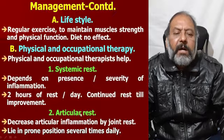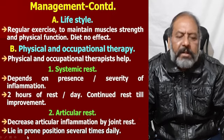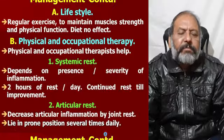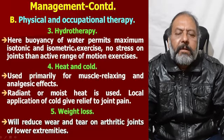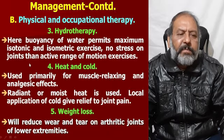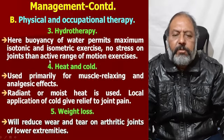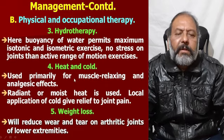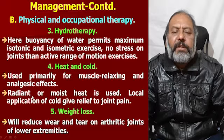The other part is articular rest, that is, decrease articular inflammation by joint rest and lie in the prone position several times daily as a part of the articular rest. Then, physical and occupational therapy. The third parameter is hydrotherapy. Here, the buoyancy of the water permits maximum isotonic and isometric exercise, with no stress on the joints, compared with active range of motion exercises.